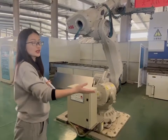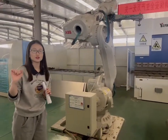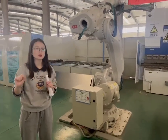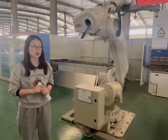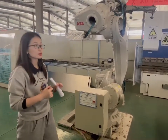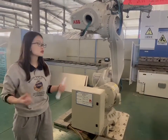ABB Production Line. You know, for one door panel for the elevator, if manually produced, you will need around 4 to 5 workers at least 30 minutes. But for the ABB Production Line, it can just produce one door panel within 2 minutes. The efficiency is very high.